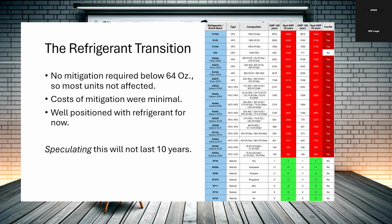However, if I'm a gambling man, I'm not taking 6-year, 7-year bets on R454 or 32. That type of refrigerant may change. Of course, you know, the administration in the United States has a way of flipping back and forth. Regardless, manufacturers of compressors and components may switch to lower GWP components, and we will follow as things unveil.